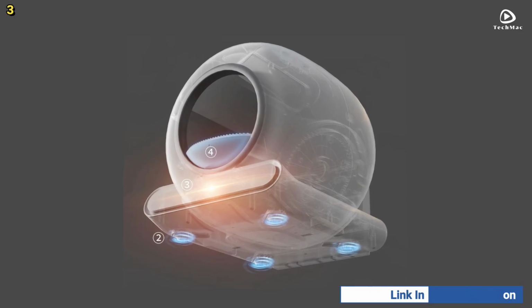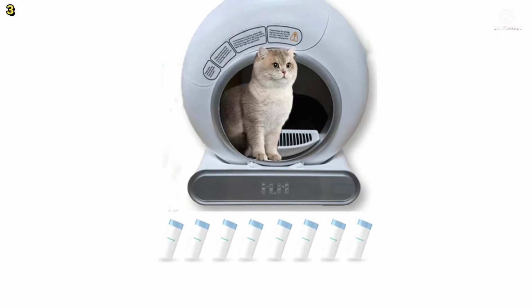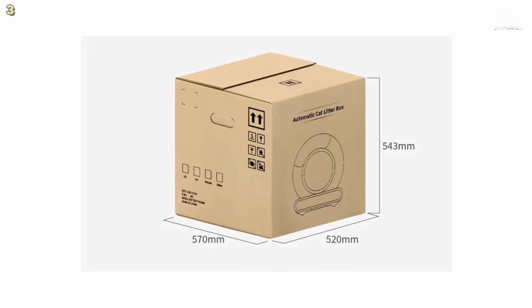The TONEPIE Cat Litter Box is compatible with over 90% of common cat litter types, making it versatile and easy to use. It works seamlessly with all dedicated litter designed for automatic cat litter boxes.